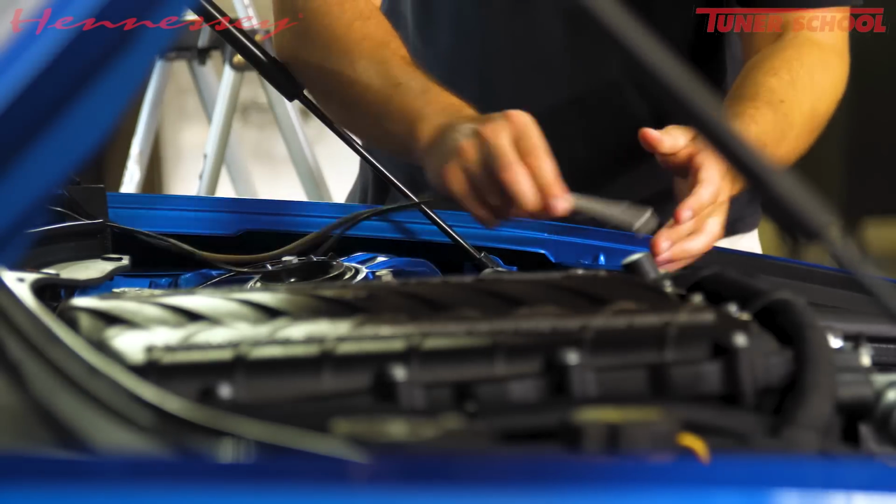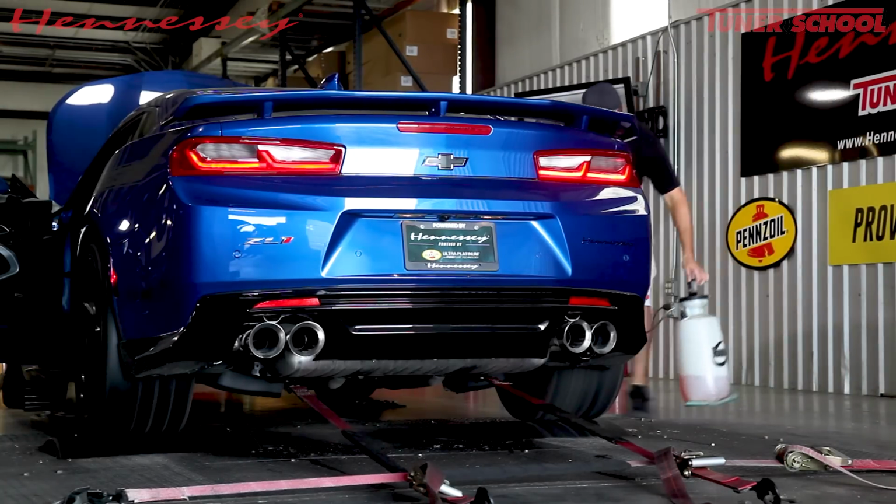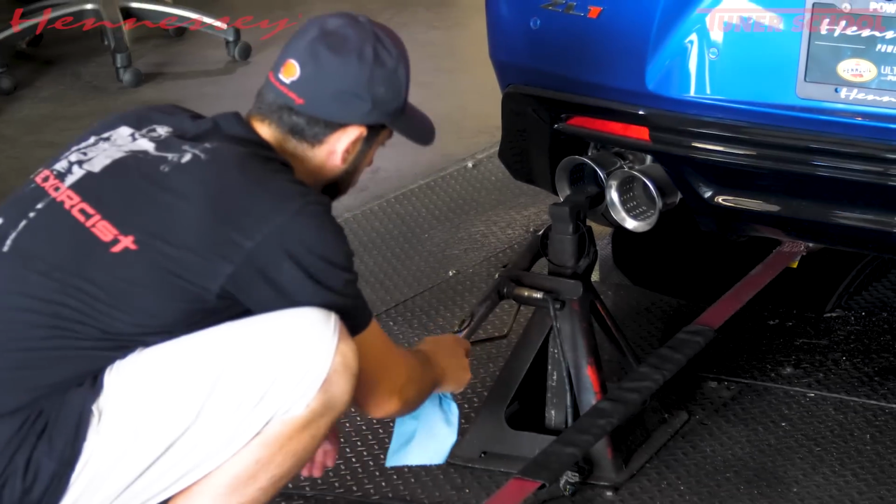Behind me, we've got our EXORCIST. It's mechanically done. We've got it on the dyno with one of our senior calibrators, Mike. He's working on the tune for it, adjusting everything from spark advance, timing curves, air-fuel ratios.